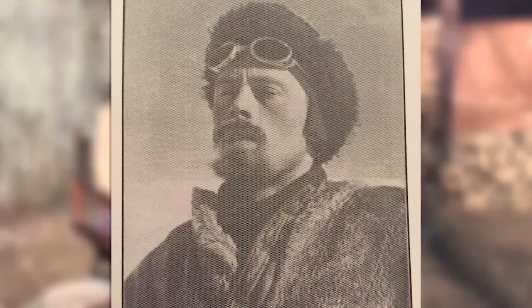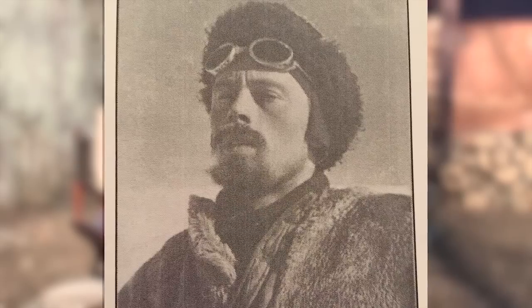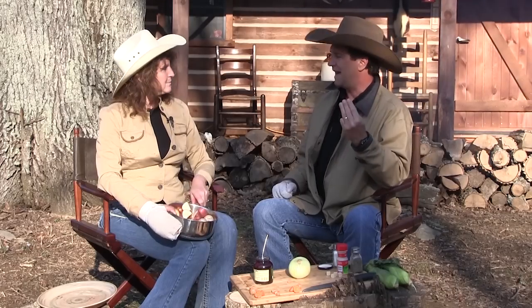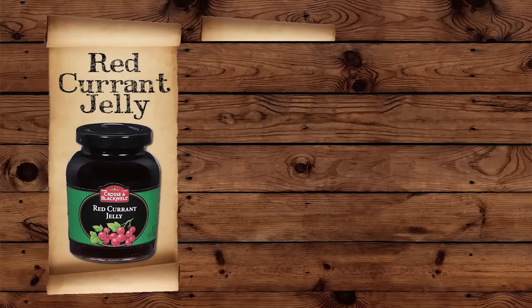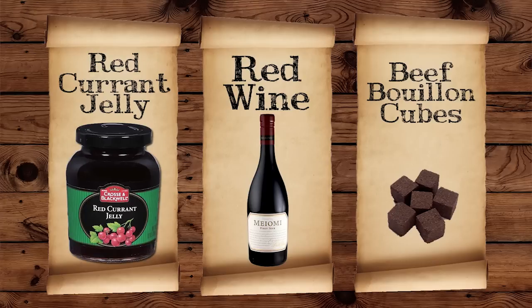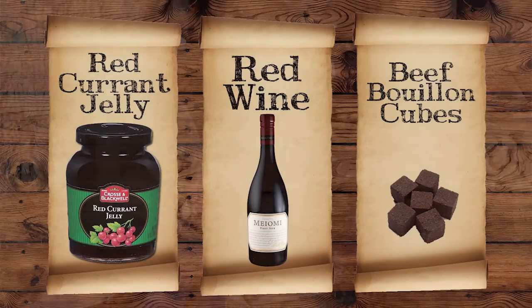My buddy, Raul, an amazing French chef, had a restaurant in Casablanca. He used to cook for the King of Morocco. Just a fascinating individual. Something that he taught me, these three magic ingredients combined will bring you some savory flavor that you can't imagine. The sweet of a red currant jelly, the tart of a red wine, and a little bit of the salty of a bouillon, any type of bouillon that you might want to add.